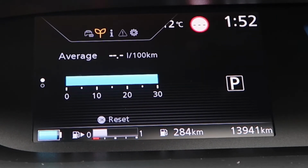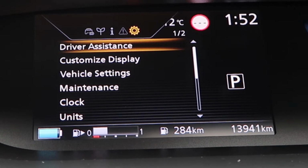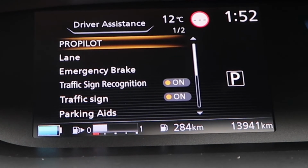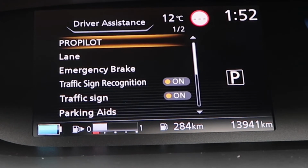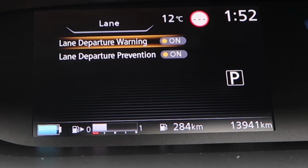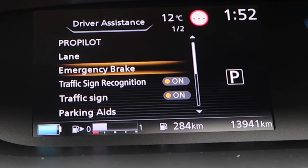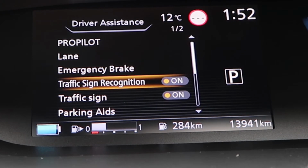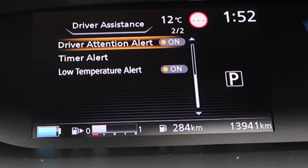The van is packed with modern features. The instrument cluster provides on-screen pop-up guidance, displays notifications, statistics, and offers a selection of various settings. Various menus are available: driver assistance, display customization, vehicle settings, maintenance reminders, clock settings, and consumption settings.